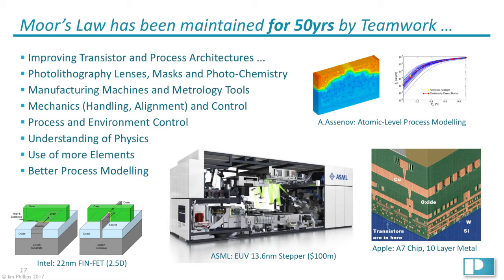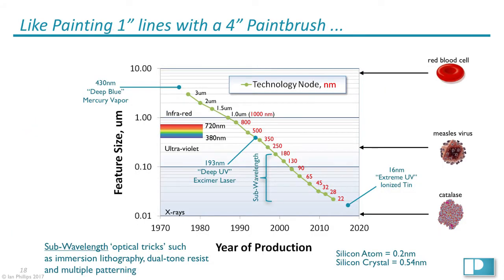Now, we've already been doing some pretty amazing stuff here. But since the beginning of time, all the way up to around 1990, deep blue light was good enough for doing the photolithography, and the mercury vapor lamp was the lamp that did it. Back in 1990, very fortunately, because the geometries of processes were hitting wavelength, the excimer laser was discovered, which gave us a new light source, 193 nanometers. But from around 2000, the processes have had feature sizes which are smaller than the wavelength of the light which is being used to put them on the silicon, which makes it very, very difficult to do.